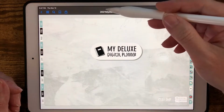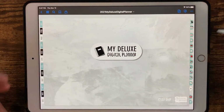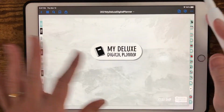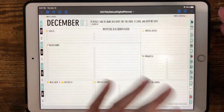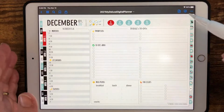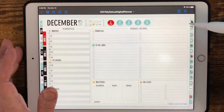Today I'm introducing our 2021 Deluxe Digital Planners. We have 8, count them 8, versions of this planner, each one with a different color palette and cover, but they all include 538 digital pages of months, weeks, and especially days. There's a day page for every single day of the year, including December 2020.